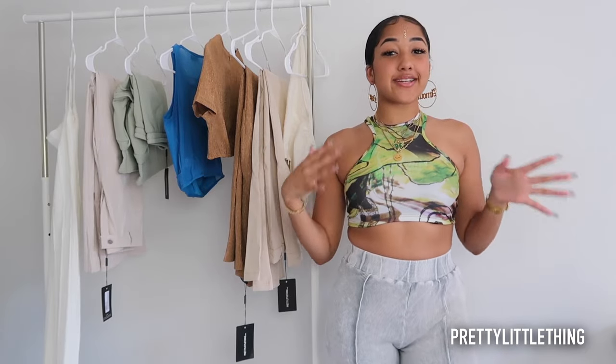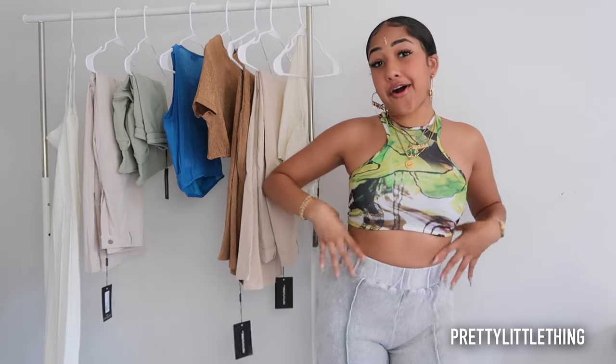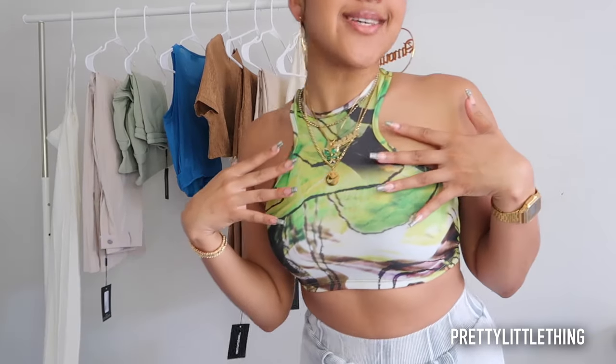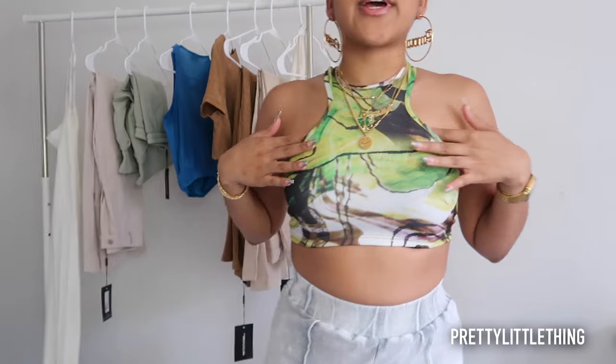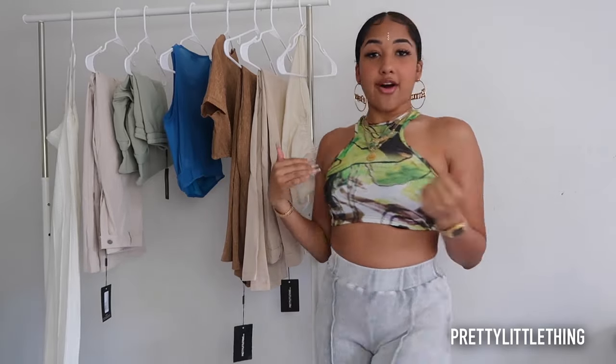All right, here are the next two items. I don't think I would necessarily wear them together, but for the sake of the haul video, we have on this green top, kind of an abstract print, and it is a halter crop. As you can see, I got this in my normal size, which is a US 4, and I love the colorway on it and everything.